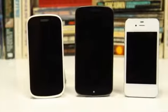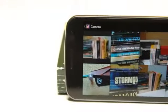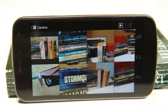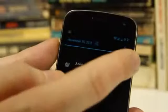The device itself is big, but not too big in my opinion. The screen is pretty amazing. A 720p display, even on a screen this large, looks really good to my eyes. I think it's probably the only screen out there right now that can compete with Apple's Retina display on the iPhone 4S. It's definitely one of the best smartphones ever made.